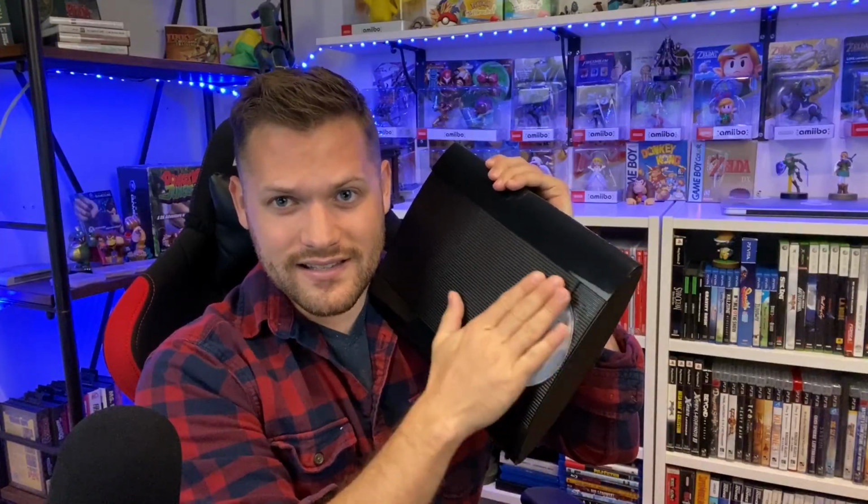But I did grab this PlayStation 3 top loader. I think it was one of the last editions to come out. But the cool thing about the top loader, and why I like it, is that there aren't a lot of moving pieces to actually get your disc in and out. So they have less of a chance, this is what I've read and heard, of failing than some of the other versions of the PlayStation 3.